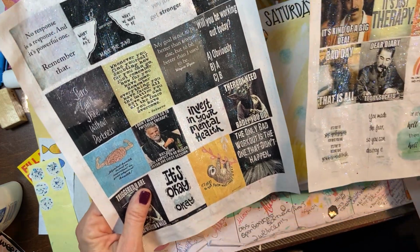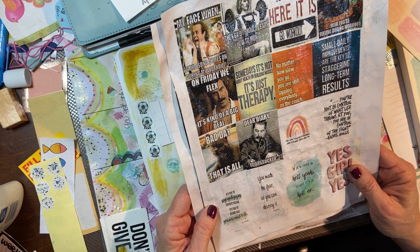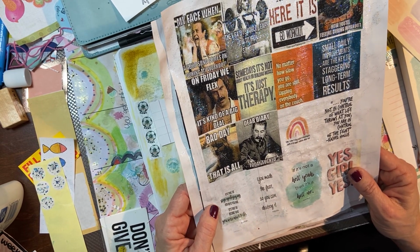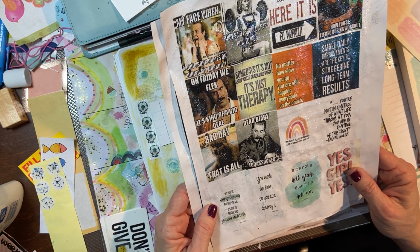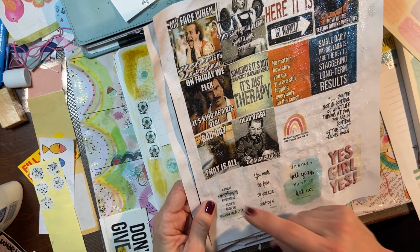These are the little quotes I printed out this week. I was just seeing if there was something. I was in a bad mood when I started this, and so I have some things on here which I normally don't do. But then I was like, you know what? We've talked a lot about it. Like, not all days are great. And so I have Dear Diary, today sucked, and I put bad day, that is all.